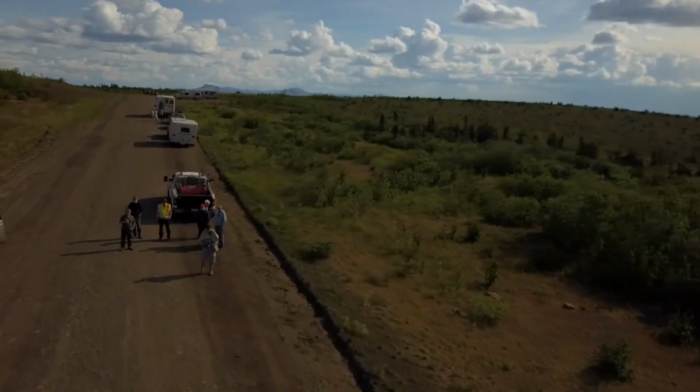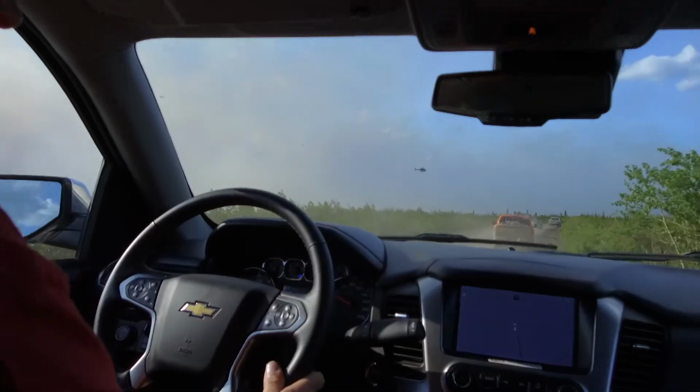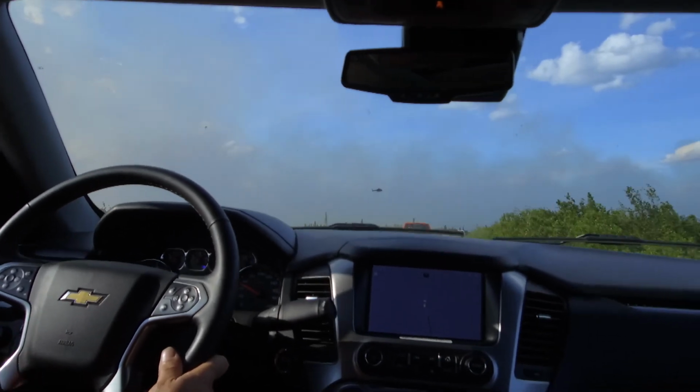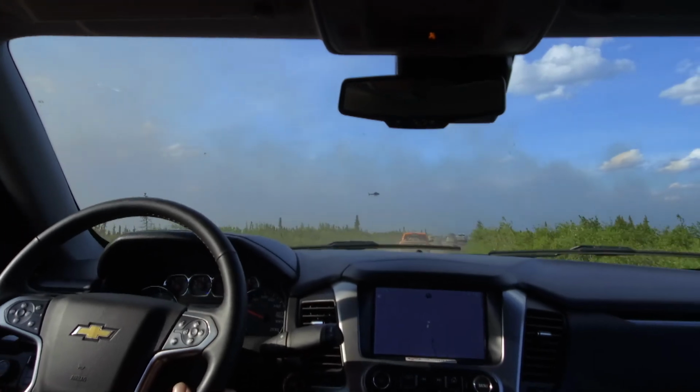Then just like that, the word was we were going through with the pilot car. Had to get the drone on the ground really quickly, and we were heading out through the fire. We're in a convoy. Choppers following us right through. This is just like Vietnam. This is great. All right.